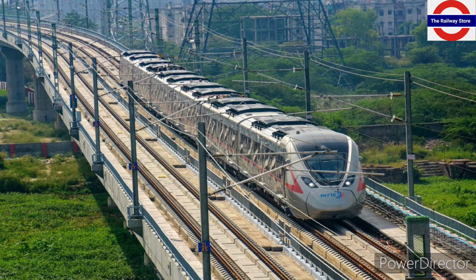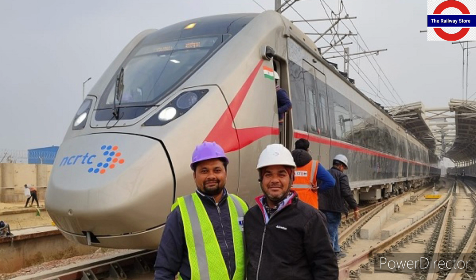So now I will discuss the history of this project. On 8 March 2019, Prime Minister Sri Narendra Modi laid the foundation stone of this corridor. Local transit service will also be provided on the RRTS network in Meerut with 21 km, that is 13 miles, allotted for local transit needs. The entire 82 km long Delhi Ghaziabad Meerut RRTS corridor is expected to be operational by June 2025.